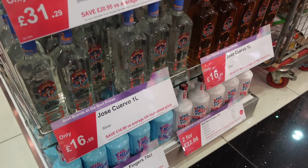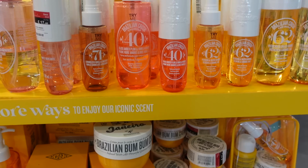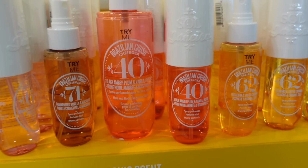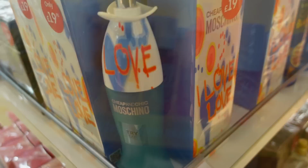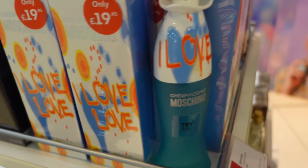Just having a little look at the prices in here. Right, haven't got the one he was after, but we're going to get that one. He said that's a really good price. I bought this in Sephora in the States and it's really, really good. He wants me to buy this. He bought it for me when we went to Barcelona in 2005.